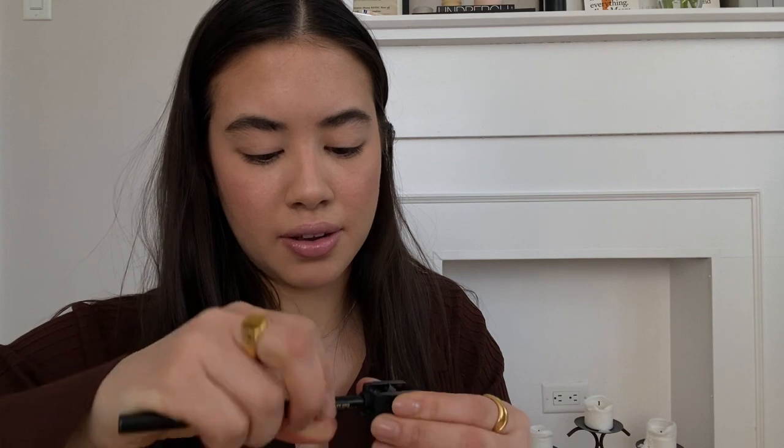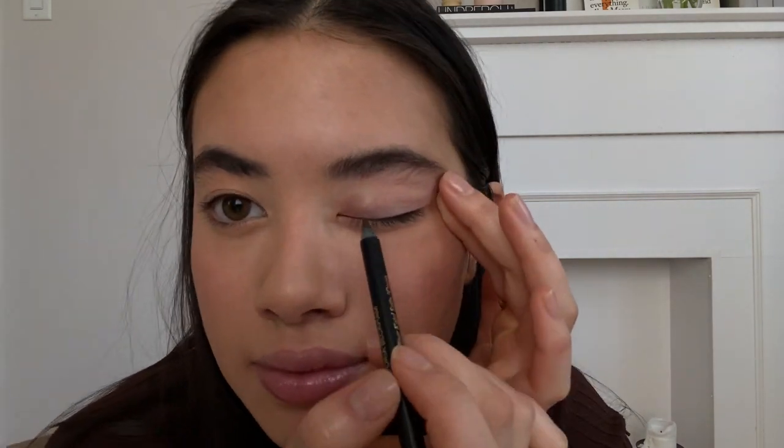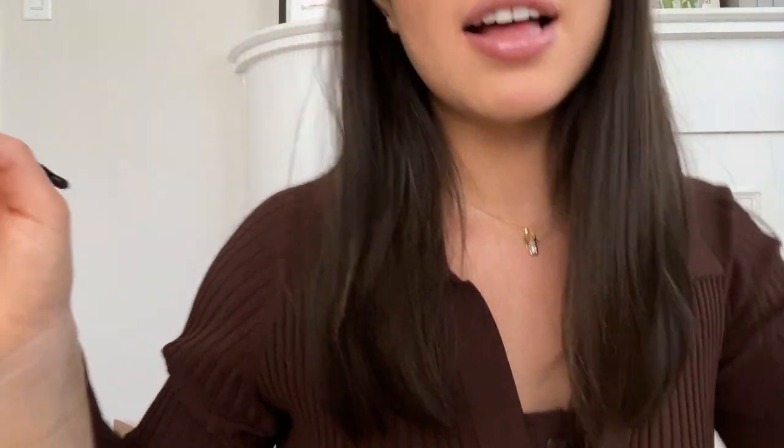I'm going to use a Victoria Beckham eyeliner in Cocoa. Definitely put too much. That hurt. I don't think people should follow my makeup tips. I'm going to do the other eye. People ask why I'm not a beauty blogger. This is why.